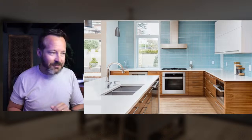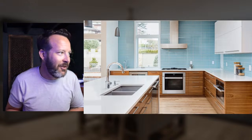And the dishwasher's on the right. Maybe it's a rule you should be following, but not according to me. Here's another one here. A few open shelves. Lots of wall space. Great, no wall cabinets. It's a beautiful kitchen, beautifuler than mine. And it has no wall cabinets. I have wall cabinets. So, there you go.